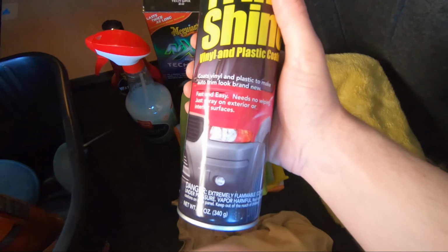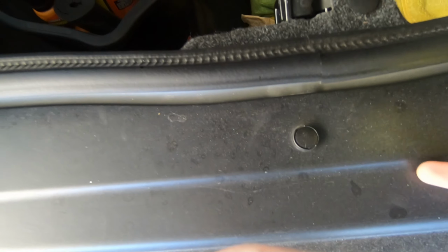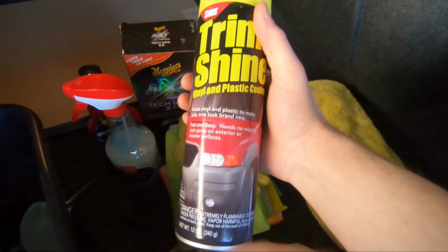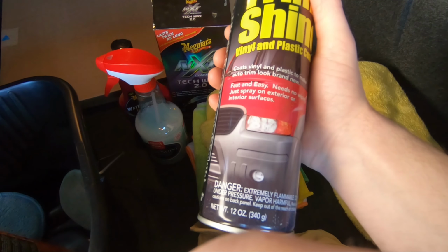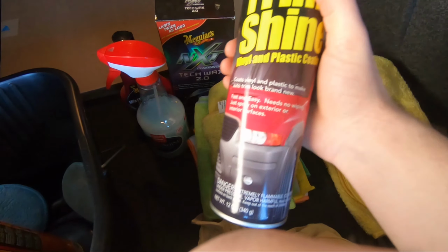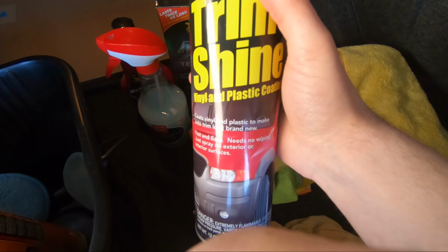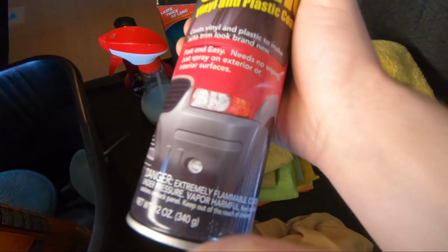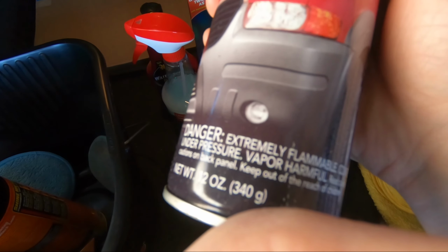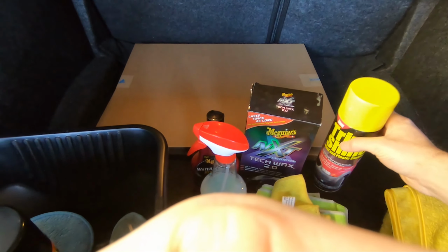This Trim Shine is really good for hard plastics. So these areas right here, this isn't metal or anything. It's just black plastic, but it kind of restores the color, makes it shine. It's almost like Armor All, but in a can. So that's how that works. I don't use it very often, especially on some of the vehicles I've had that don't really have these types of trim pieces like down here, but it still does work pretty well when you need it.